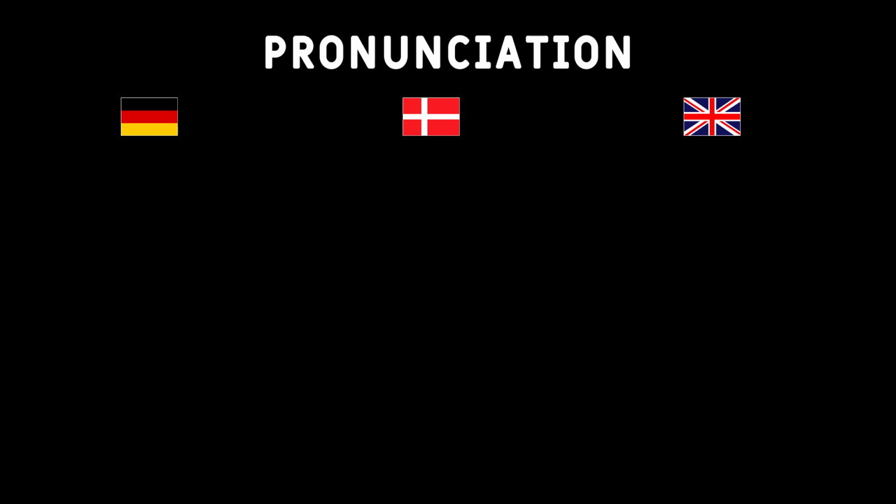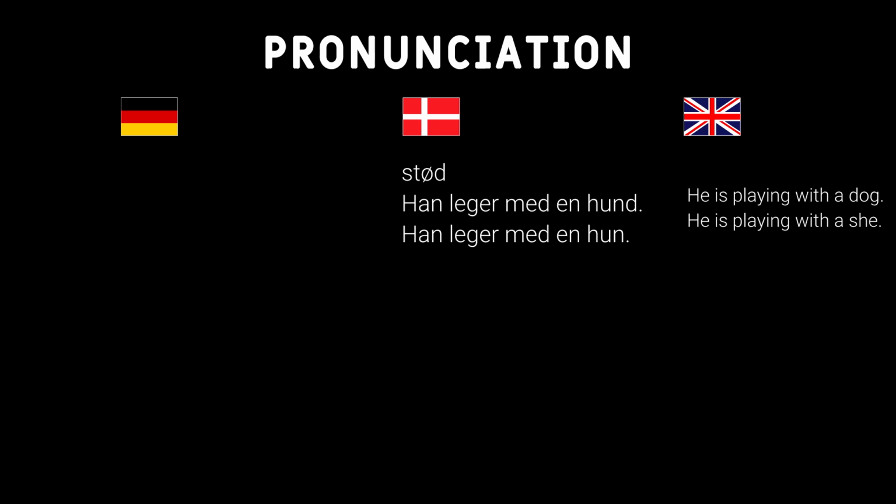Last thing here I want to talk about is stød, which is something that Danish has, which German doesn't have, which is called a glottal stop. And let me just give an example here. Han leger med en hund. Han leger med en hund. Han leger med en hund.